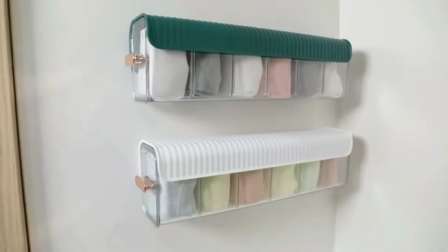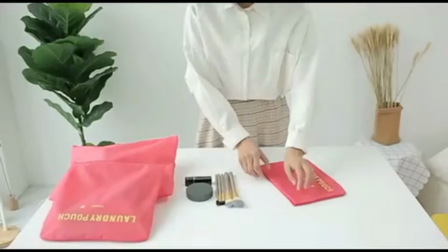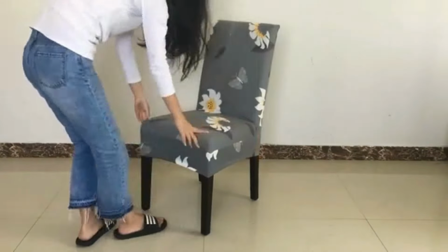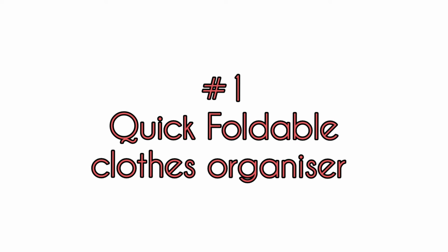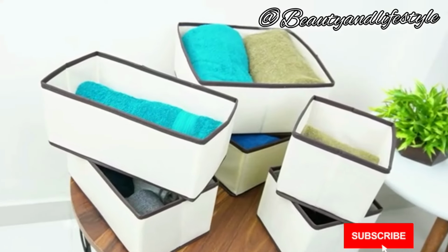Today I am going to share about the quick foldable clothes organizer, the ultimate storage solution for home and travel. Are you tired of messy drawers and cluttered clothes? Say goodbye to this disorganization with our quick foldable clothes organizer.